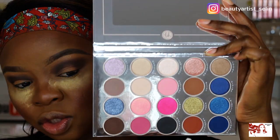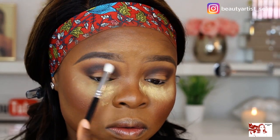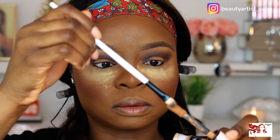I'm going to be taking this Silver Petite Crease brush, okay, and I'm going to take this shade right here, this one, and blend the edges. Crease using the Modern Concealer Infallible by Loreal. I'm just going to take my crease, so I'm going to be taking my concealer brush and then go ahead and cut my crease.